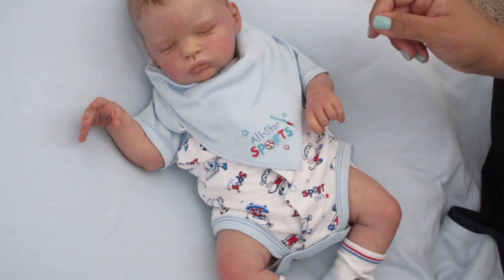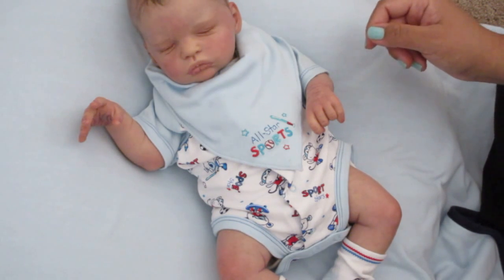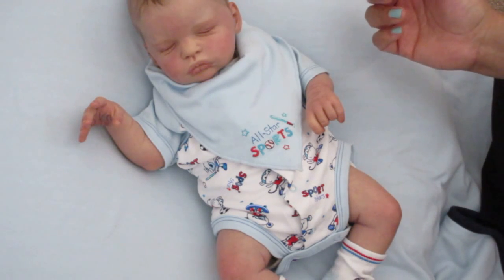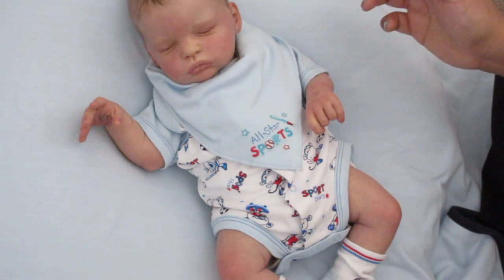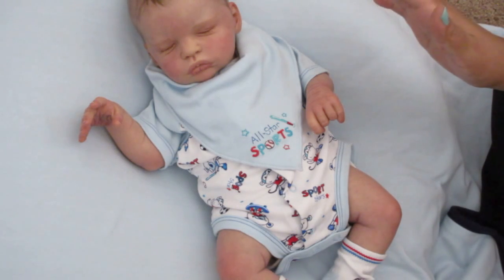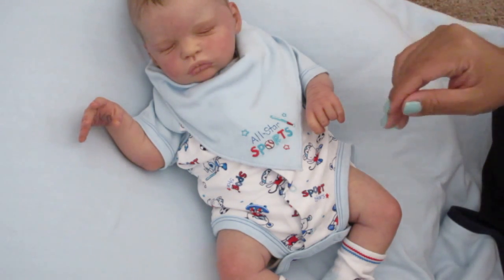All right, so number 5. What is my favorite sculptor? Meaning for the Reborns. This was really, really hard because there are so many that I love, but I want to say my top is Laura Lee Eagles. I've always admired her sculpts. I think hands down the realism and attention to detail is just amazing.